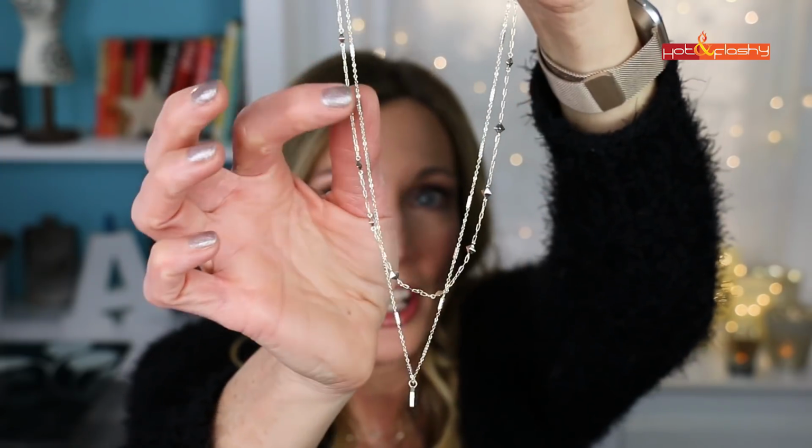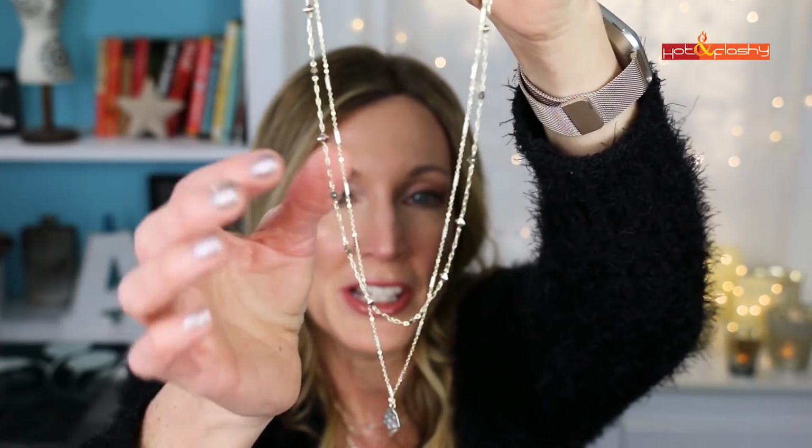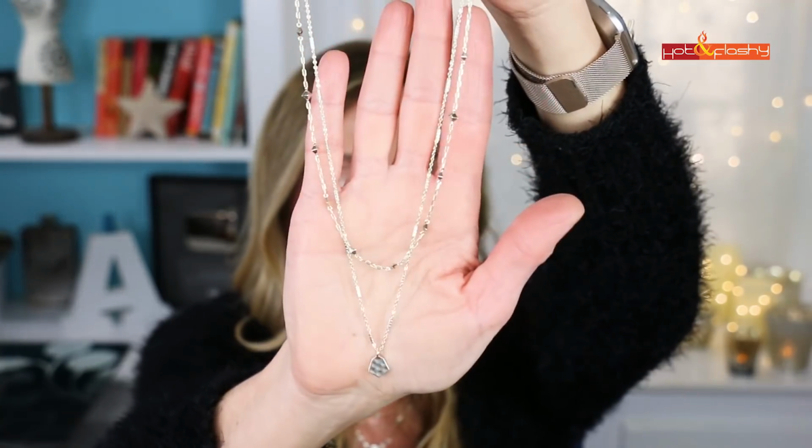And I love how the chains just have these little metal baubles or little metal pieces on them, and they just catch the light so beautifully and sparkle so nicely, and then it's just got this little charm at the bottom.